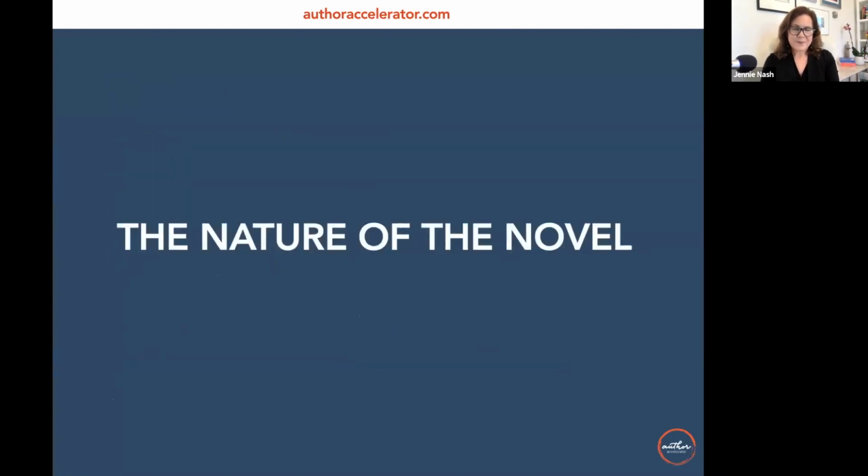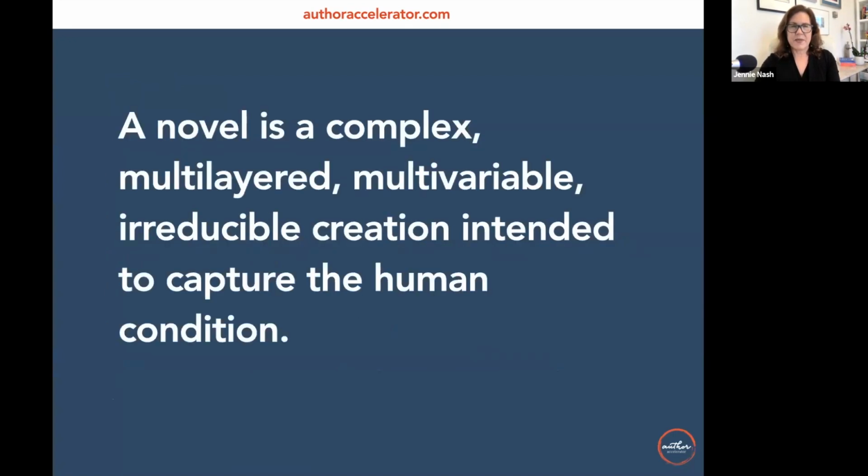Okay, so the nature of the novel. Let's just talk for a minute about that, because we sometimes forget that writing a novel is an incredibly complex, multi-layered, multivariable, irreducible thing that you're making that's trying to capture the human condition. It's a really complex thing that we're doing, and we sometimes forget that, especially because the experience of reading a novel is so easy. You sit down and you start at the beginning and you go to the end and you fall into it, and it feels like writing one should be that way, and it's just not true.